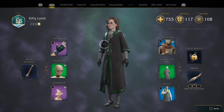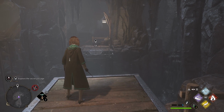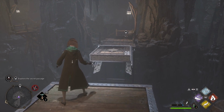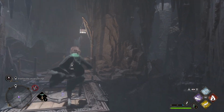Shall we change the robes or keep these? Yeah, let's keep these ones. Mix it up. We'll keep these. I'm going to have to get past this. There we go. Any treasure chests? No? Alright, then let's jump away.